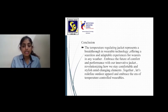The temperature regulating jacket represents a breakthrough in wearable technology, offering a seamless and adaptable experience for wearers in any weather. Embrace the future of comfort and performance with our innovative jacket, revolutionizing how we stay comfortable and stylish amid changing elements. Together, let's redefine outdoor apparel and embrace the era of temperature controlled wearables.